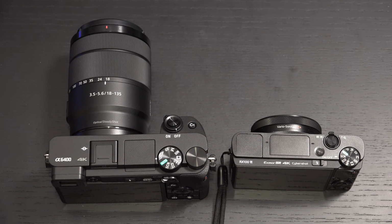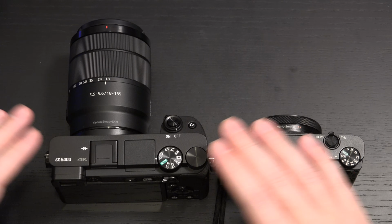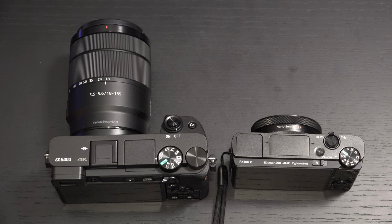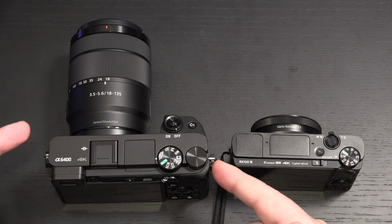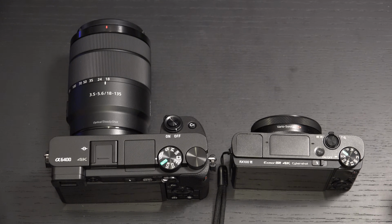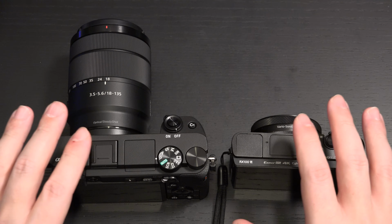But when it comes to autofocus, that is where this camera does take it home. Just like it does against its other APS-C competitors, not just within the Sony family, but Canon, Nikon. That's where the A6400 really delivers a next-gen level of performance. When it comes to Play Memories, it doesn't exist on either of these. Want to point that out.